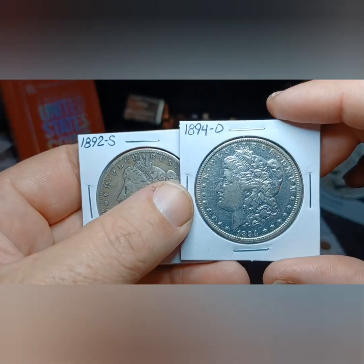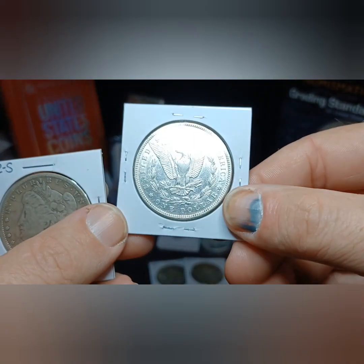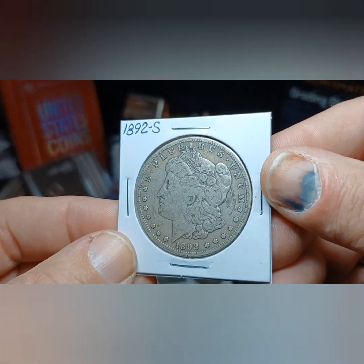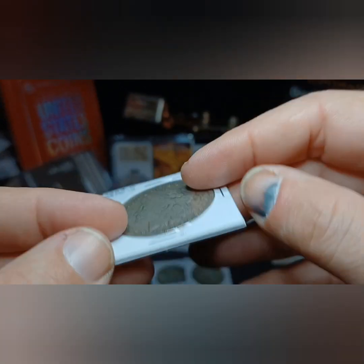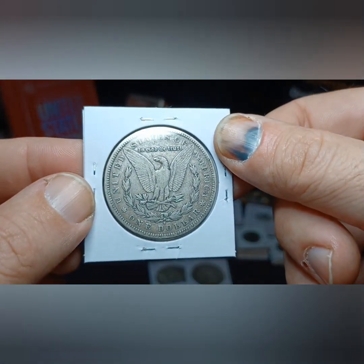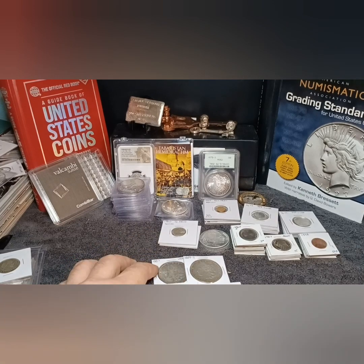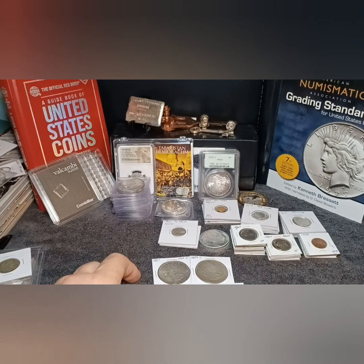And an 1894 O. That's another one. That's a better date. And 1892S. That might be in a low fine condition, but it is pricey, man. This one was a nice cost for the condition it's in. So I got those, and believe it or not, 2 of them are already sold to a customer of mine. So I'm happy to get those packaged up and ready to go for him.